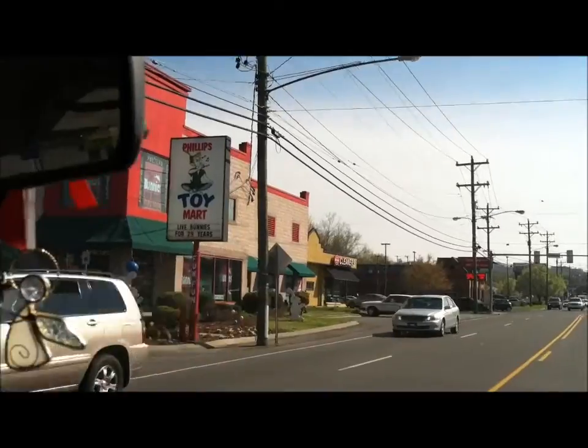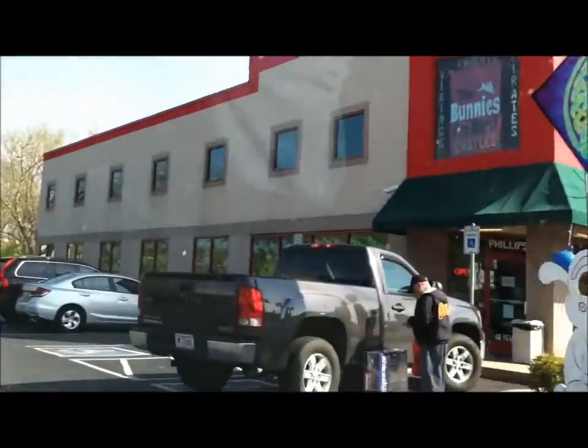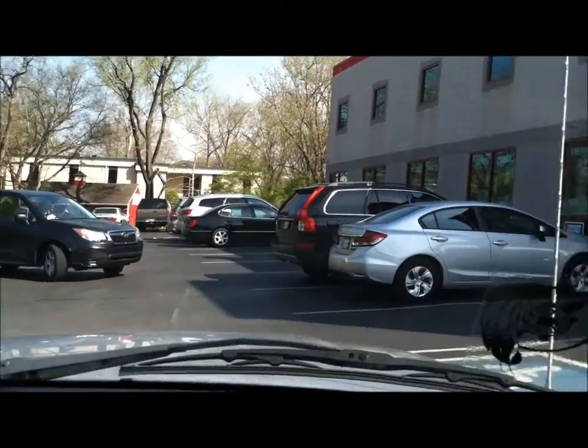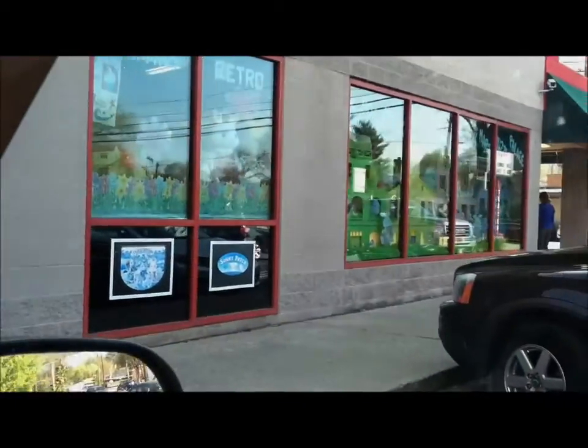And this side of town, the traffic is always crazy, the parking is always a little crazy, but it is well worth it. And like I said, they have everything. They have stuffed toys, they have wooden toys, they have trains, they have models, they have paints, they have all kinds of cool stuff. And I've been going to this place for many years, and I've always enjoyed it. And here we are.